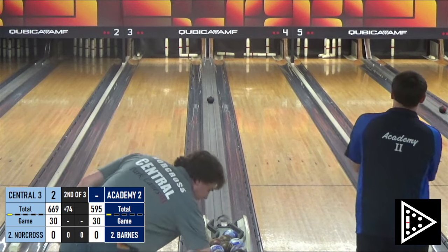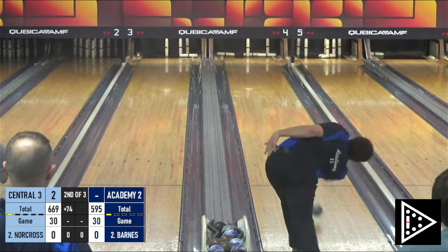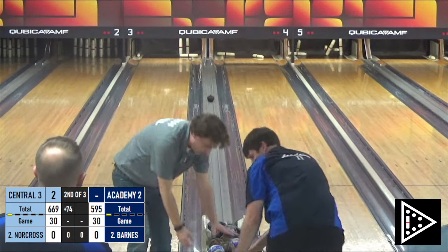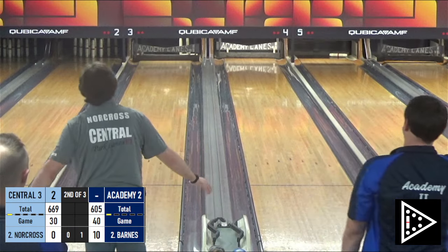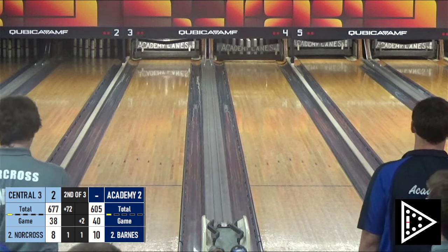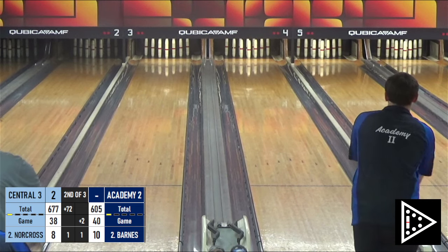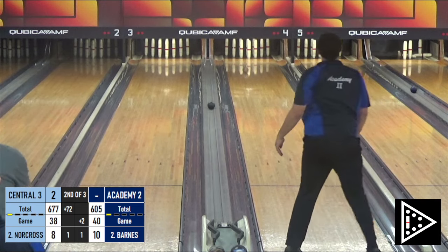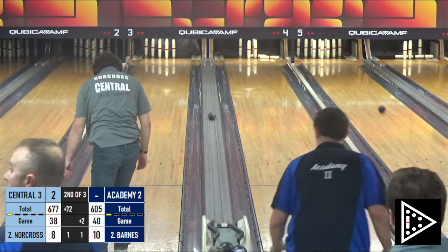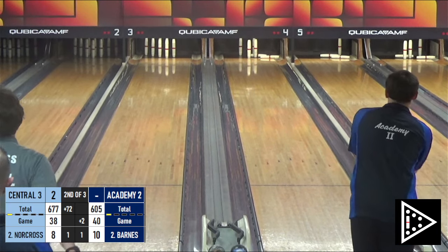As well as having tough luck second time on the head pin. That goes for 10. That's a nifty 10 out of that. Picks up 2. Pins fell in tandem for Austin. Barnes leaves the 1, 3, 8, and 9. Norcross left it further off to the side. Cluster of 7 is a makeable spare. We've seen it many times before.